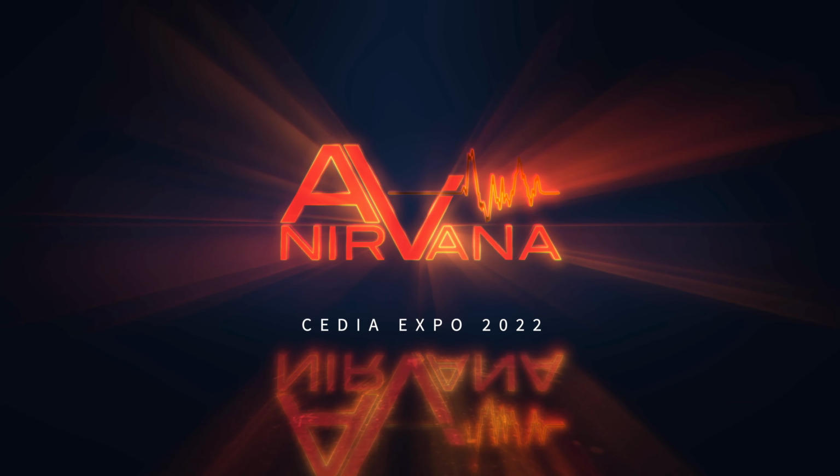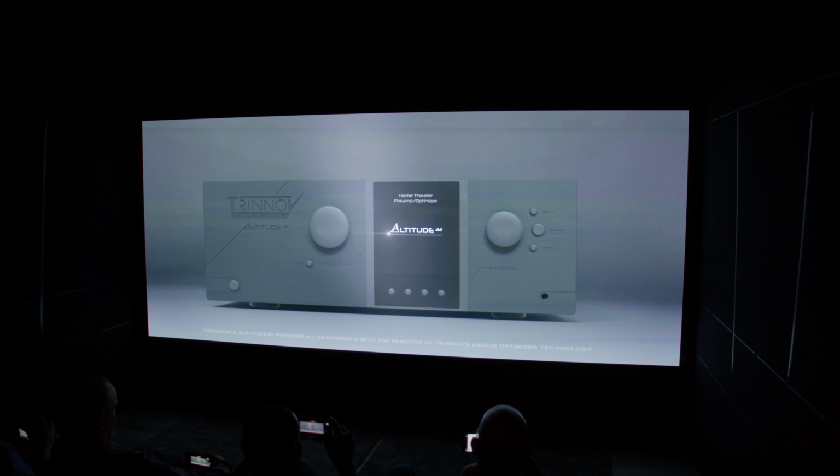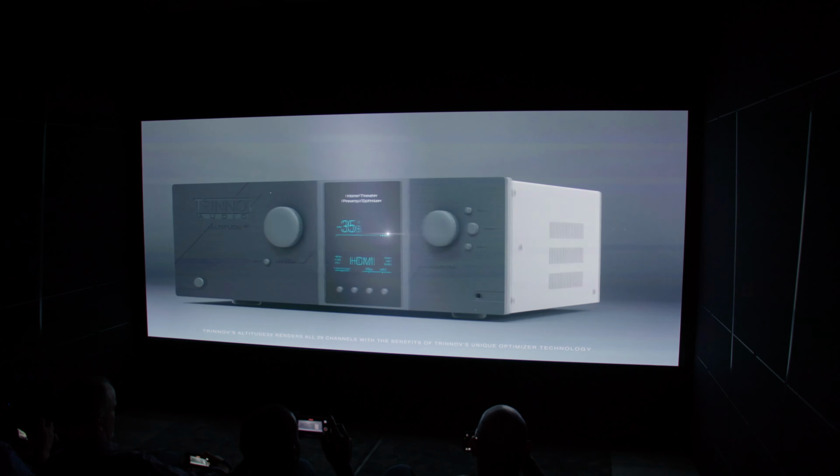McIntosh is providing 19 power amplifiers to drive an 11.12.6 system. So we have 12 subwoofers. All of those speakers are from Sonus Faber, Italian speaker company. Sonus is introducing a new brand of sort of CI-oriented speakers, which we're premiering here. And of course, the processing in the system is provided by us, our booth. The Altitude 32 is sort of the brains of the system. The McIntosh amplifiers are the brawn, and the Sonus Faber speakers.